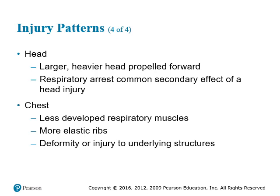When there's chest injuries, we're going to have real problems because the chest is less developed. The muscles in the chest are less developed, and that chest wall is more flexible. It's not as rigid. So when they get injured, it makes it that much harder to breathe. If we've got deformities, bruising, or anything like that along the chest, that's indicative of injuries below that level. So we can have problems with the lungs, the heart, the great vessels that are in there, even the diaphragm as well.